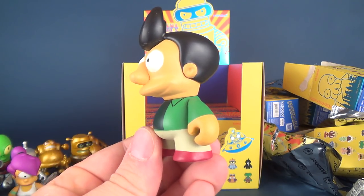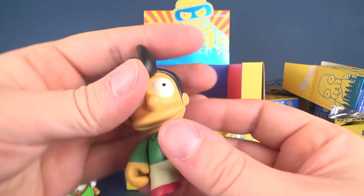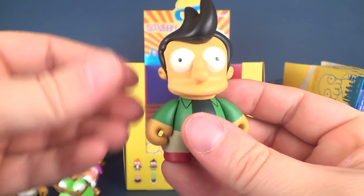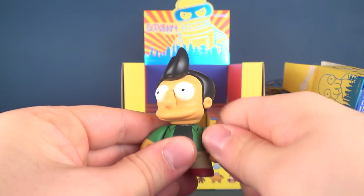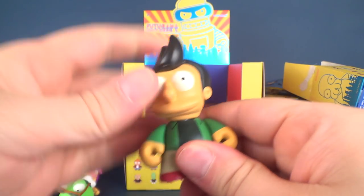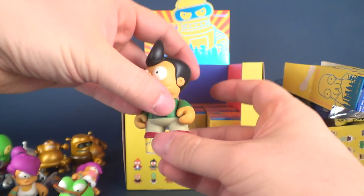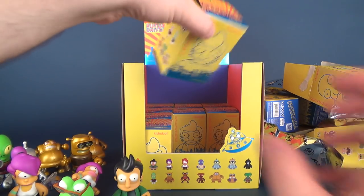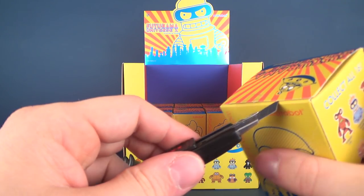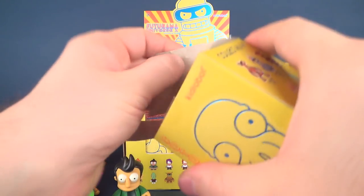Looking forward to getting regular Universe Fry. Wish his head didn't fall off as much as it did. Still has arm articulation. Really, really on the stiff side, mind you. And you can move his head. We'll put him right there and try not to have his head roll off the table. Grab the next box.